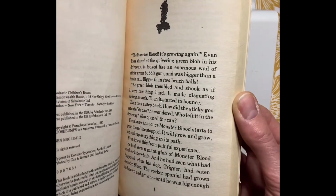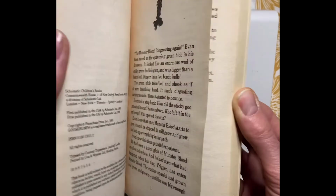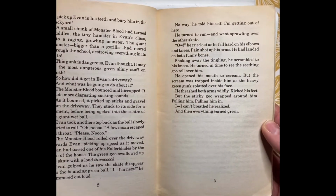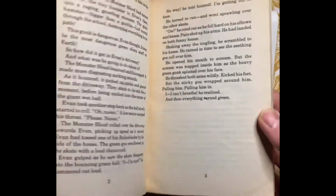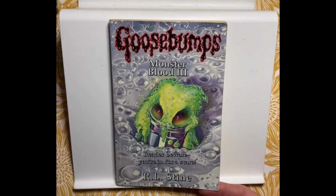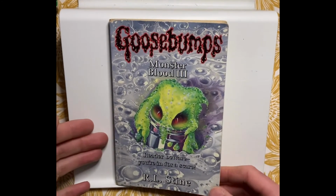The green blob trembled and shook as if it were breathing hard. It made disgusting sucking sounds. Then it started to bounce. Evan took a step back. How did the sticky goo get out of its can, he wondered. Who left it in the driveway, and who opened the can?